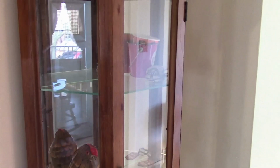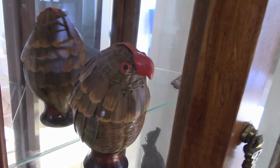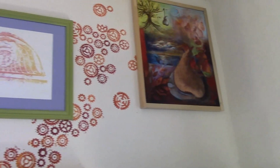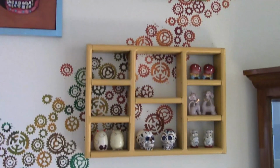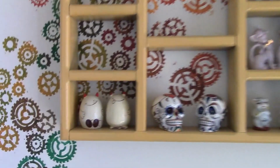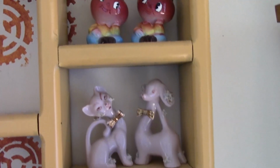Got this curio cabinet that needs to get upgraded one of these days, but it's housing some of my Egyptian reproduction stuff. I like the Art Deco Egyptian-y kind of stuff, but obviously can't get the real deal, so I got some of these knockoffs. And continuing on with more artwork and some cool stencil work and some graveyard rubbings and our vintage salt and pepper shaker collection, slowly growing.